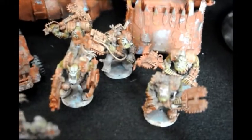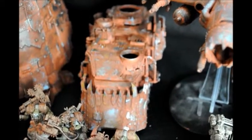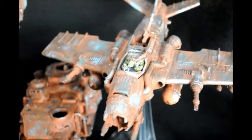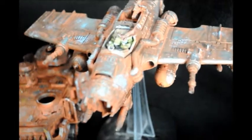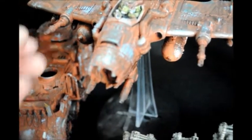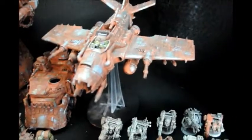Next to them are the 5 Nobz. Behind them is the Battle Wagon. And we got the jet here that can be whatever variation you want. Everything's magnetized, so if you don't want to run it with the bombs, you just take the bombs right off. So it can be played as anyone you want.